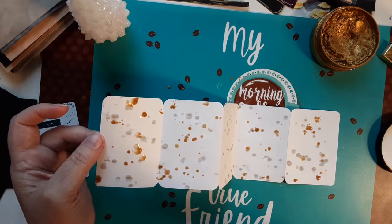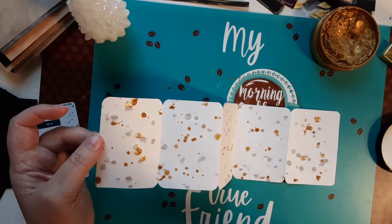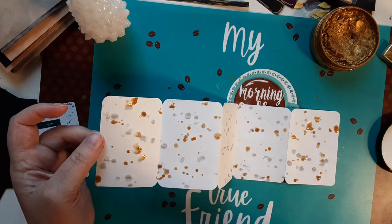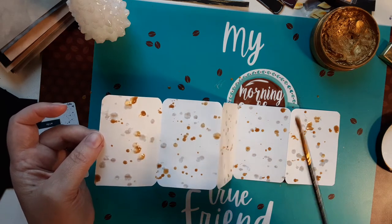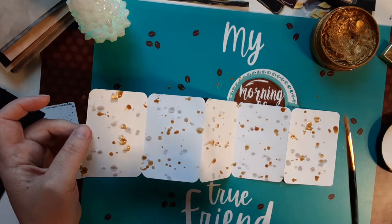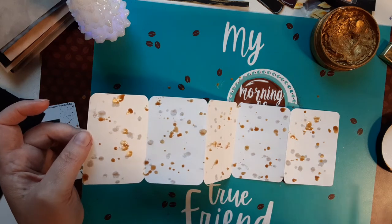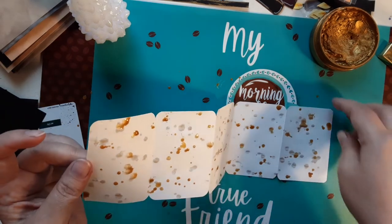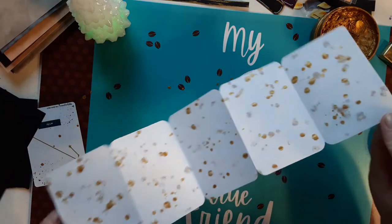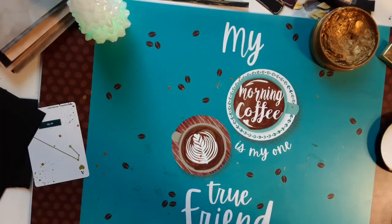I think this is fun. What do you guys think? Alright. I think there's enough splatter now. What do you guys think? Alright, we're gonna set that aside and let it dry.